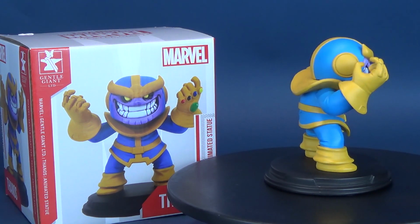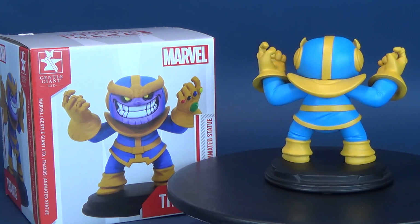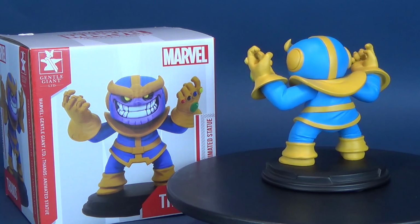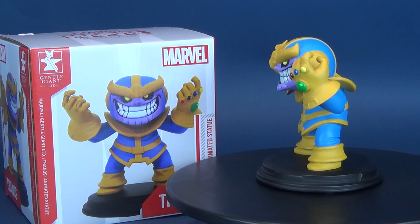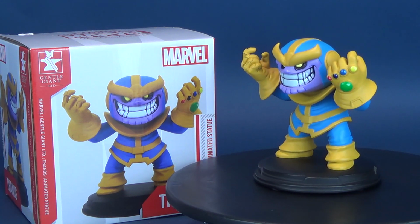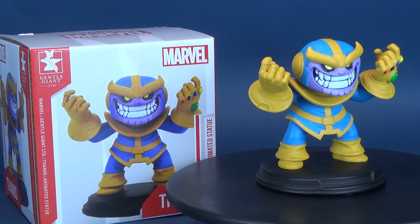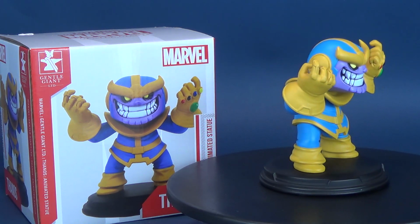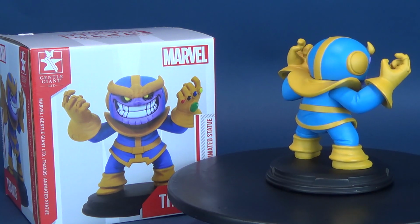Thanos seems to be relishing, is that the best word to describe? Relishing in the fact that he's done something sinister, captured perfectly here in this 4.5-inch sized statue. Again, don't let the sizing really throw you off. It's really the expression on this Thanos that I think sells the statue for me. He's got some great coloring, and again, because he's small, he's really perfect and ideal for smaller quarters.